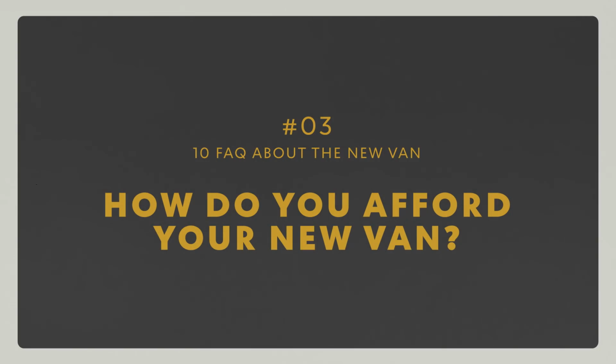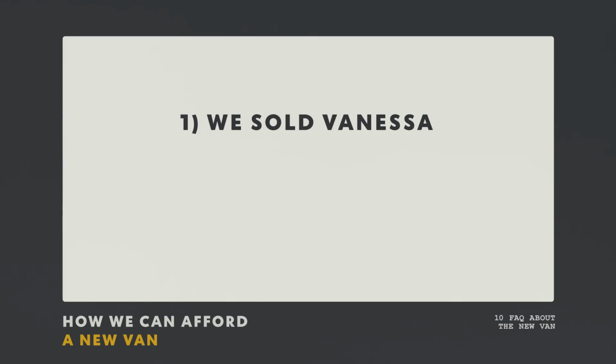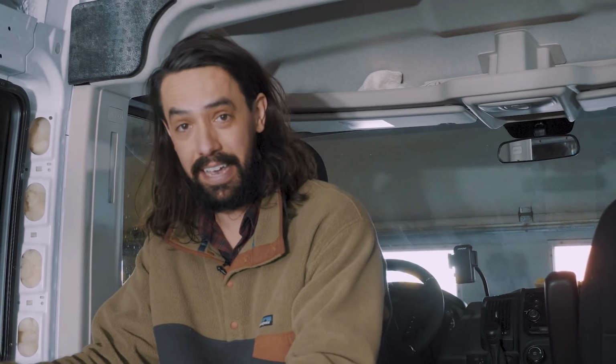Question number 3 is, how do you afford this van? And the answer is rather simple. First, we sold Vanessa. We were lucky enough to find someone that was willing to pay for its value, and we are just taking all the money from the first van, putting it into the second van, and this is a good start for a build.